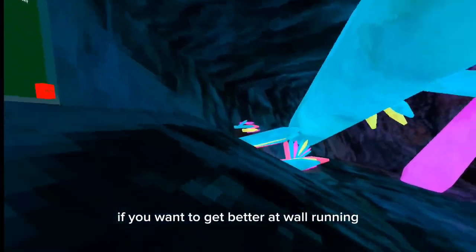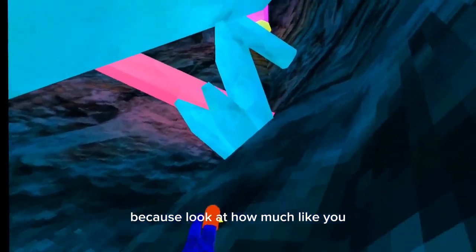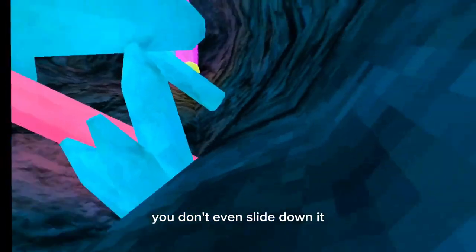Okay, so if you want to get better at wall running, a really easy and good place to practice is here because of how easy this is. Look at how, you don't even slide down it.